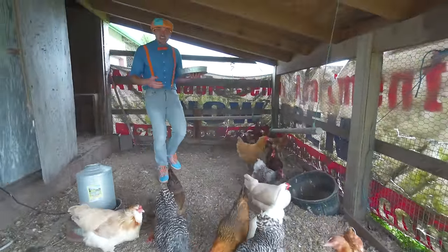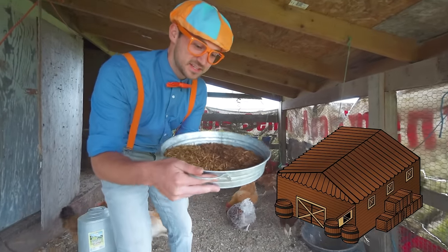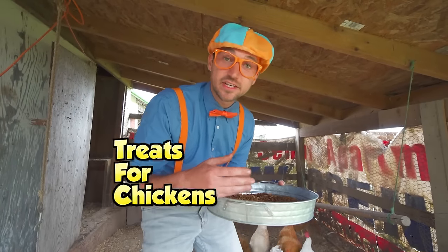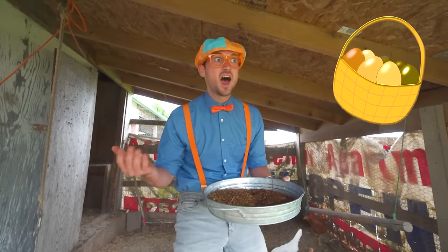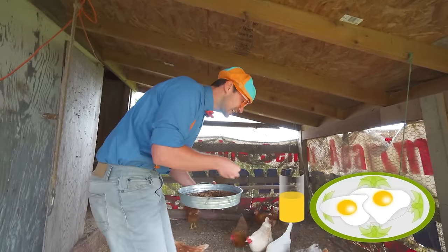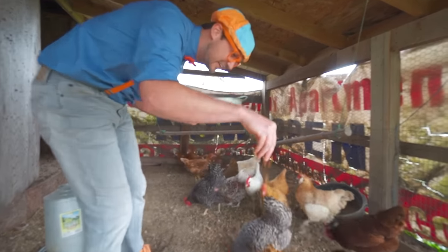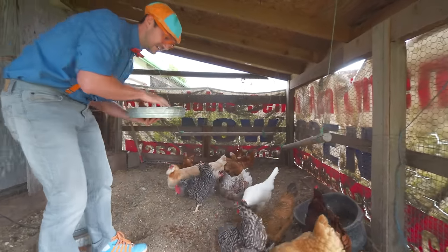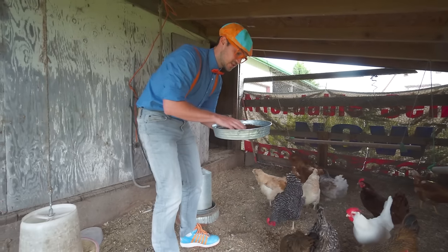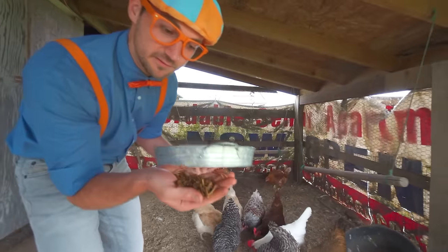Woo! Now we're in the chicken coop. Hey, chickens! And look, these are some tasty treats for the chickens. They love to eat these tasty treats, so then they lay lots of eggs. I love eggs for breakfast, of course. All right, here you go, chickens. Whee, here you go. Ooh, yum. They love these tasty treats. Just like how I love fruits and vegetables, these chickens love this stuff.